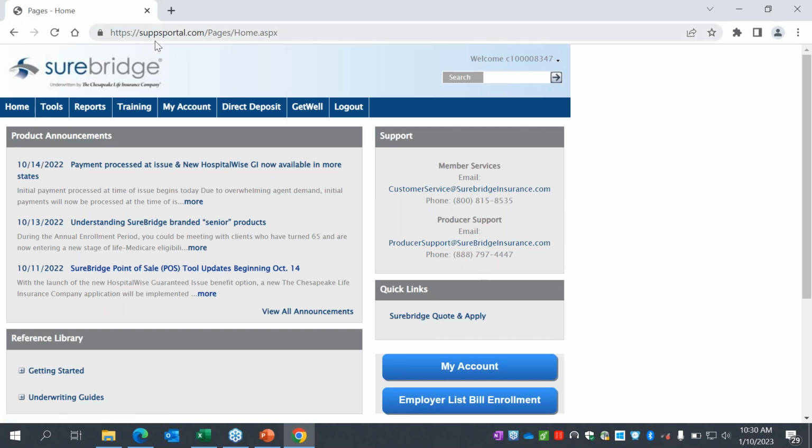Our agent portal is suppsportal.com. That is the website you want to go to. If you have anything else bookmarked with Surebridge, delete it and just create suppsportal.com. If you're going to the training site, you probably have something bookmarked wrong. So just bookmark suppsportal.com, go directly there, log in. You'll be able to access everything from that. That's the only web address I recommend bookmarking, because it's easy to get to where you need to go.